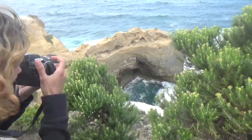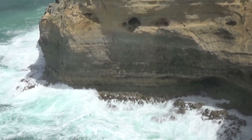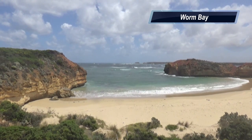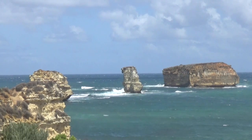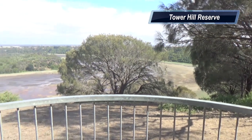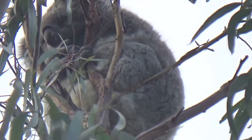The next day, we continued our coastal drive. What's for lunch, Bambi? Our new objective was the Tower Hill Reserve, the home to a dormant volcano that was last active 30 to 10,000 years ago. It seems like a lazy reserve.